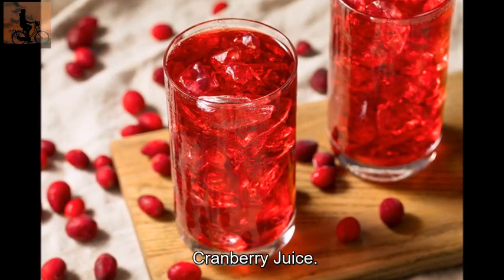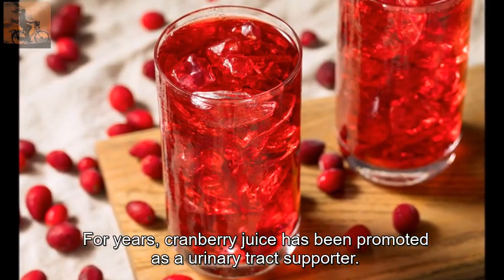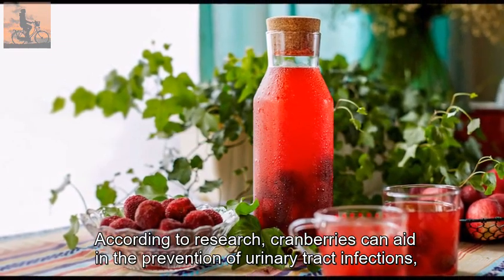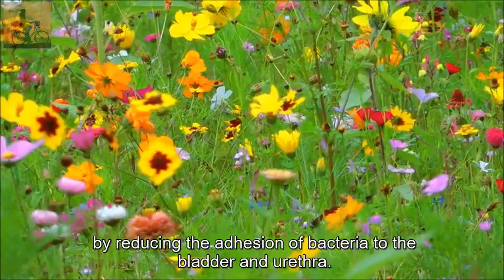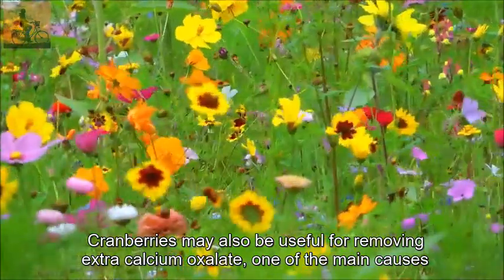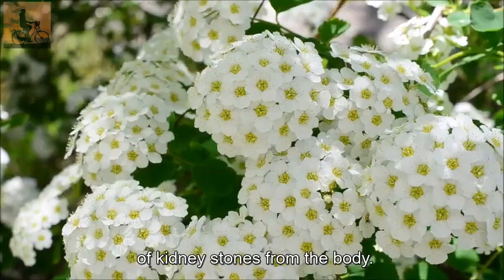1. Cranberry juice. For years, cranberry juice has been promoted as a urinary tract supporter. According to research, cranberries can aid in the prevention of urinary tract infections, by reducing the adhesion of bacteria to the bladder and urethra. Cranberries may also be useful for removing extra calcium oxalate, one of the main causes of kidney stones, from the body.